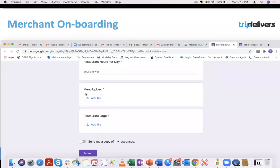Same here. So if I'm standing in front of the merchant and I'm like, hey, do you have a PDF of your menu? And they're like, nope, sorry. I'm going to grab my phone and I'm going to pick up one of their menus and I'm going to take pictures with my phone and keep them in my camera roll because I know I need them to upload later. And then I'm going to hit send me a copy of my responses and hit submit. From there, our menu onboarding team will take over. They will begin building that menu and sending it over to the merchant for approval prior to the market going live. So the merchant will know what the menu looks like and that everything is correct.